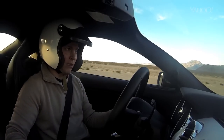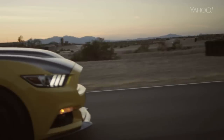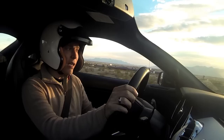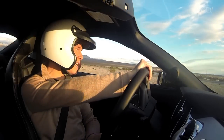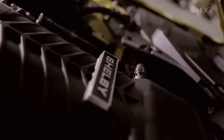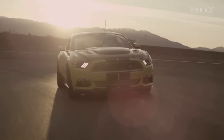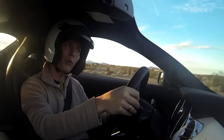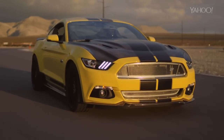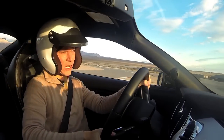See, the base GT costs $32,000 if you have no options. The Shelby package costs an additional $40,000. So you're looking at a car that is going to be roughly 75 grand when all's said and done, and that is a lot of money. You're getting the Shelby name for that, which does hold a lot of prestige. You're also getting the track performance and the road-going capability, so you're getting a lot, but you've really got to be quite dedicated to having one of the ultimate Mustangs to fork out that much cash.